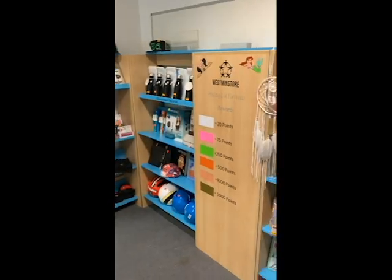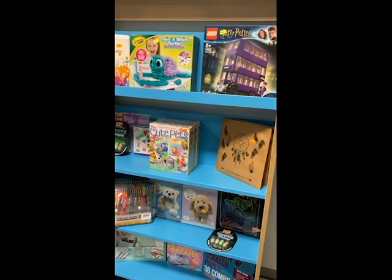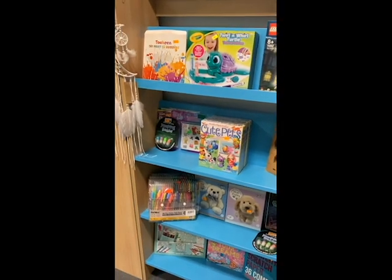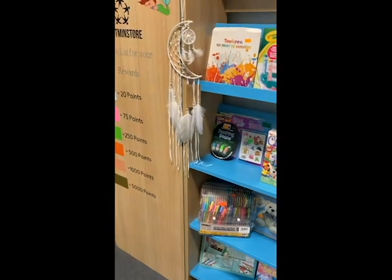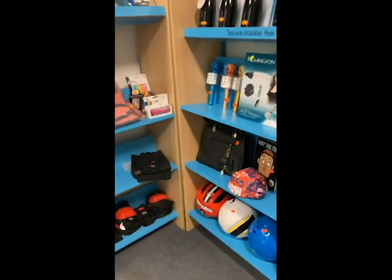So here what you'll see is some of our big prizes that you can get. So they're going to sit there, look. Some colours. We love colouring. And some balls. And lots of technology there.